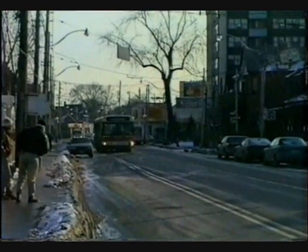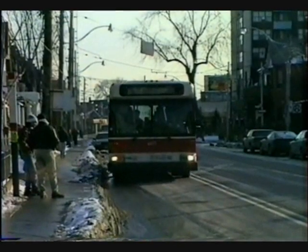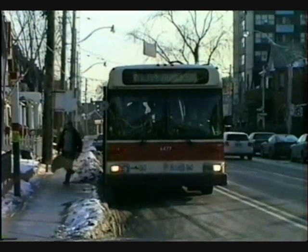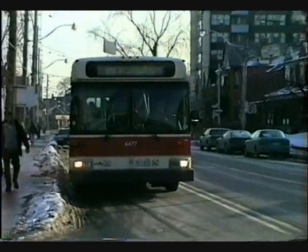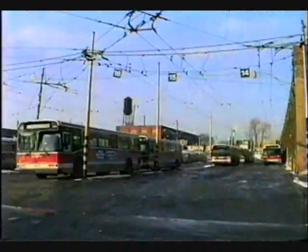Lansdowne Garage was now 100% diesel, and the closing of the division was announced in 1995. Diesel operations from this all-electric car house was deemed to be environmentally unsafe, and the neighbors breathed a sigh of relief as they would no longer have to put up with the noise of idling diesel buses and noxious fumes. Some operations were now split with Wilson Garage.